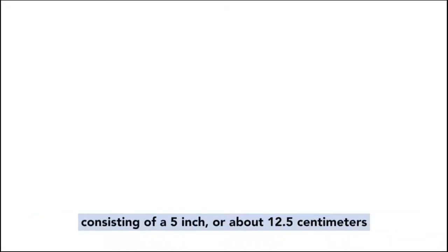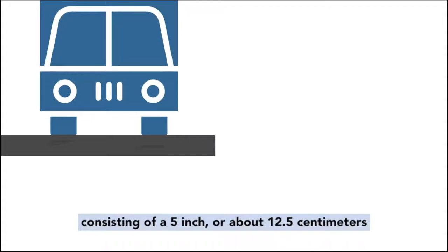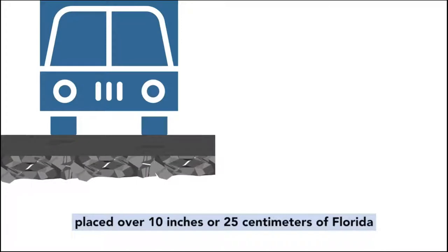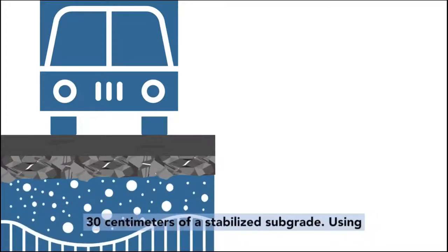This would be satisfied by a pavement structure consisting of a 5-inch or about 12.5 centimeters of hot mix asphalt using a conventional binder, placed over 10 inches or 25 centimeters of Florida lime rock base, all of this over 12 inches or about 30 centimeters of a stabilized subgrade.